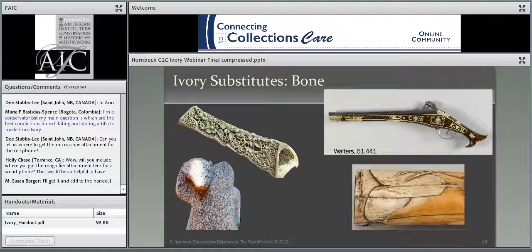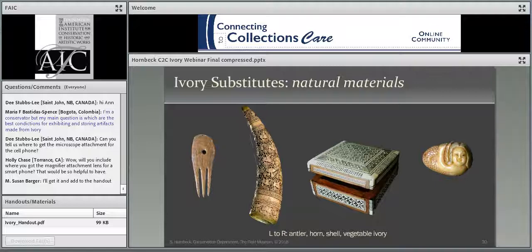Other natural materials are used as ivory substitutes. Bone is historically the most often substituted material for ivory. It's close in chemical composition, though characterized by its unique system of elongated holes from blood vessels. Antler, which is an outgrowth of bone. Horn, which is a keratin-based material. Shell, which is calcium carbonate. And vegetable ivory from tagua nuts, sometimes called ivory nuts, are all natural material substitutes.